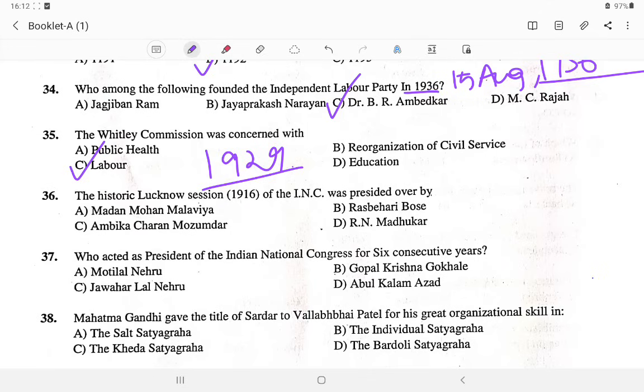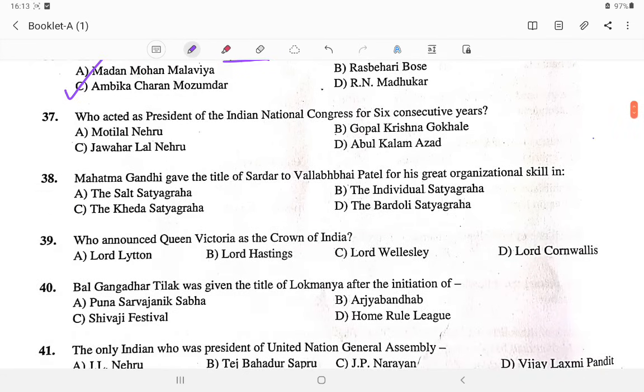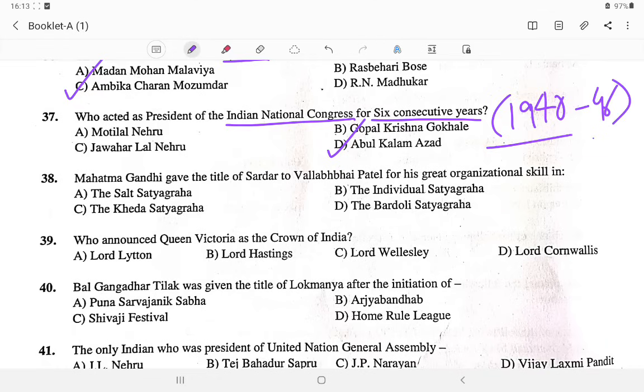Next, the historic Lucknow session of 1916, where the Muslim League and the Indian National Congress made a pact, the Lucknow Pact. Who presided over it? It was A.C. Majumdar. Next, who acted as Indian National Congress president for 6 consecutive years, continuously? Abdul Kalam Azad, he was the president from 1940 to 46.